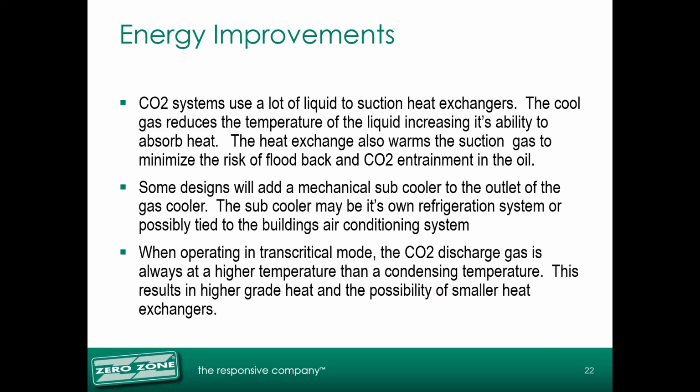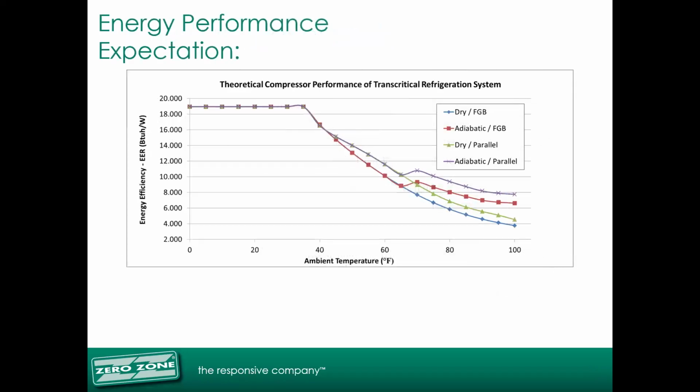We've had one customer that opted to run in transcritical mode, kind of working as a heat pump. He had another place for some heating and wanted to stay transcritical to be able to do that and scavenge that heat. So a little bit about energy.